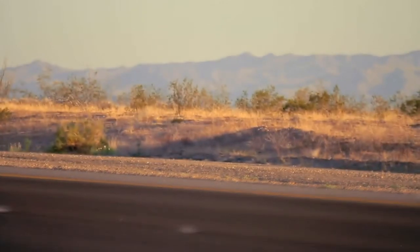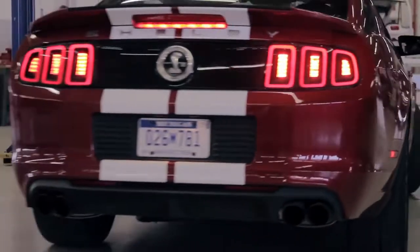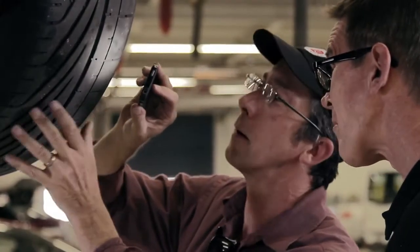You don't just try and go 200 miles an hour, especially in a Mustang. Every component of the car must be analyzed and prepared. The undercarriage must be inspected. The tires have to be up for the task, heat cycled and free of scratches or excessive wear.